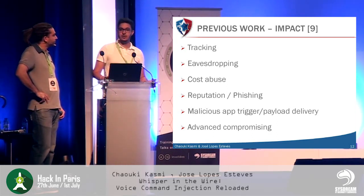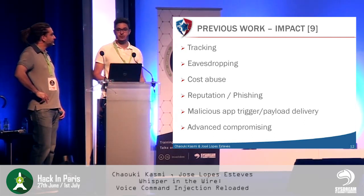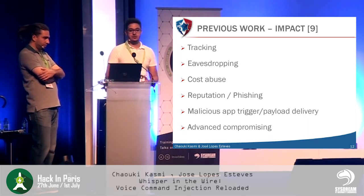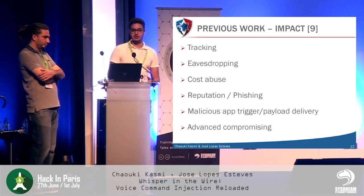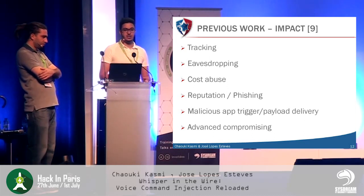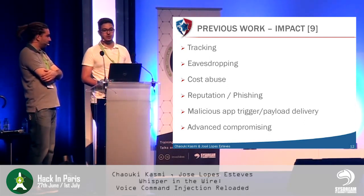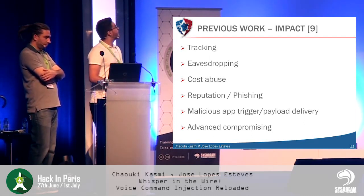Eavesdropping scenario, in which we have shown that we were able to place a phone call to a specific number and turn the device into an eavesdropping system. As we were able to place phone calls, we also discussed cost abuse. So basically, we could also place phone calls to overpaid services. We also talked about reputation and phishing attacks. So basically, if we are able to send Twitter messages or text messages to anyone, we could do some bad things to the reputation of the targeted people.